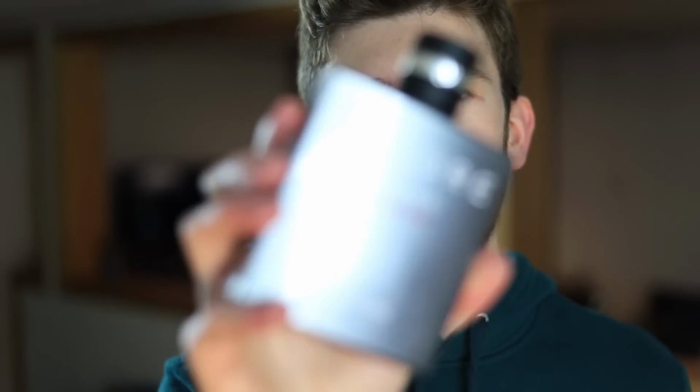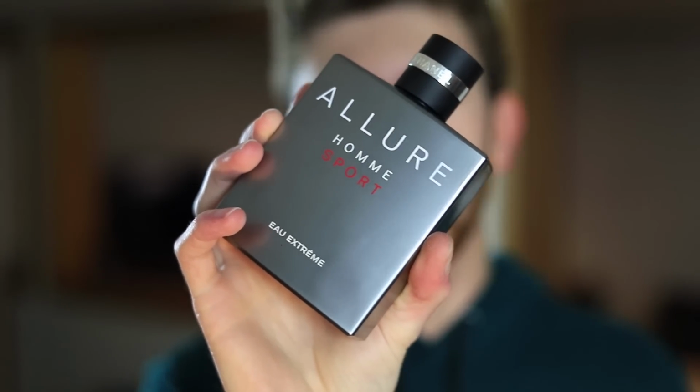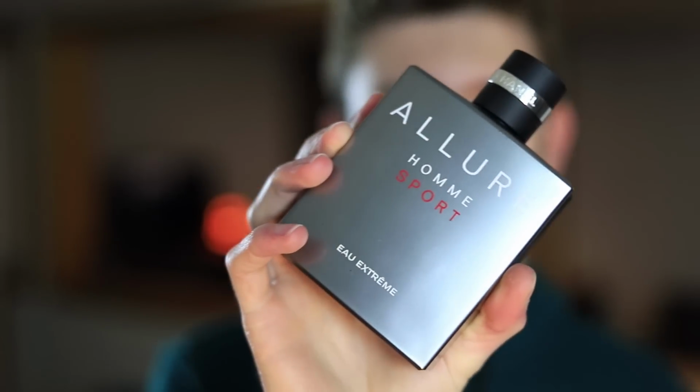There's not really a situation that you can't wear this fragrance. There's not a time of the year that you can't wear this fragrance. You really don't have to think about it. You don't have to put much effort into it. You just pick this one up, you spray it on. You don't have to be dressed up, you don't have to be casually dressed. It just works for everything, and that's part of the reason why I like it so much.